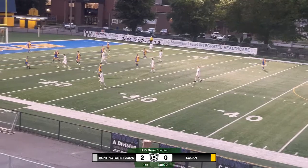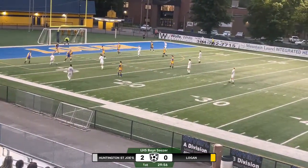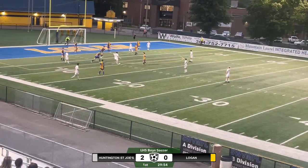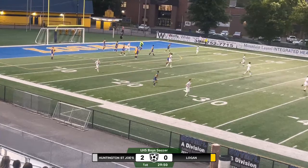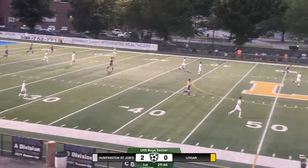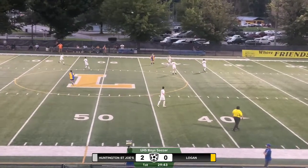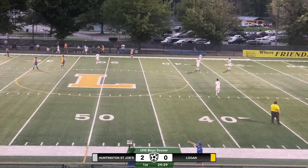Huntington St. Joe's moving around number 4. He's going to try to take another shot. He just moves the footwork of Huntington St. Joe's really on to perfection. And Jeremiah McNeely with another save. And he boots it down to Carter Neal. Carter Neal just has a hard time getting to that one. Just a little bit ahead of him, and it's going to be a throw-in for Logan.